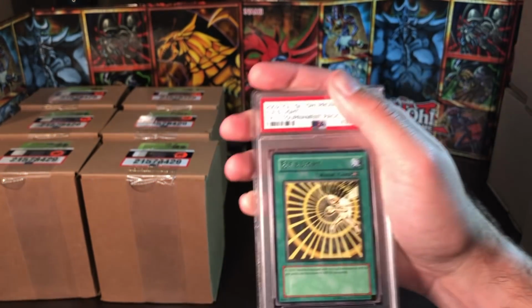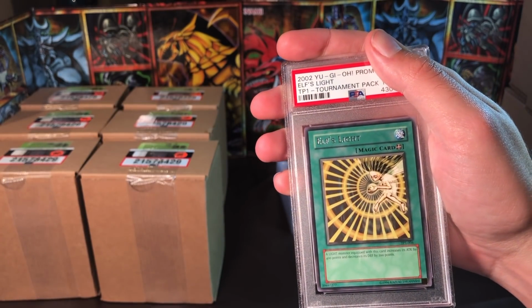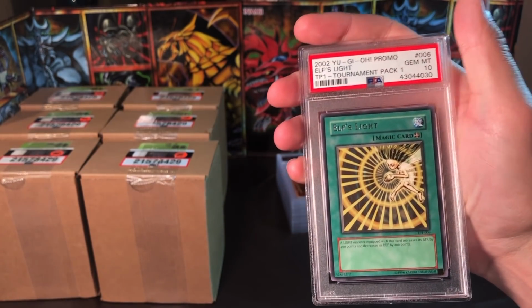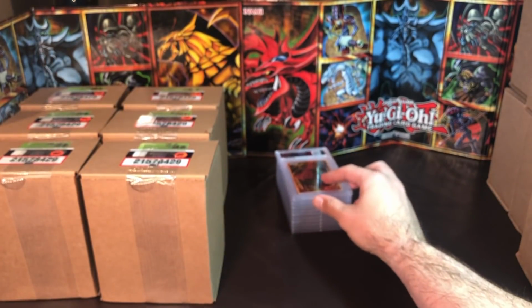We have an Elf Slight. I've graded 1 and 10, and I think I've 1 and 8, and it would be nice to get a duplicate 10, and we did. So we're back on track. That just blows my mind with that steel shell.